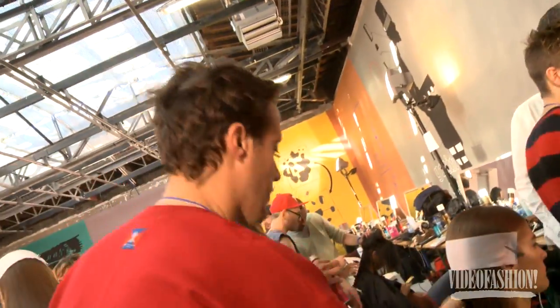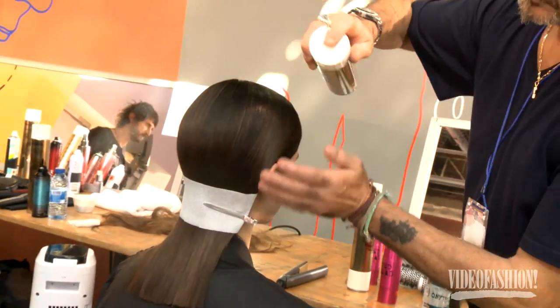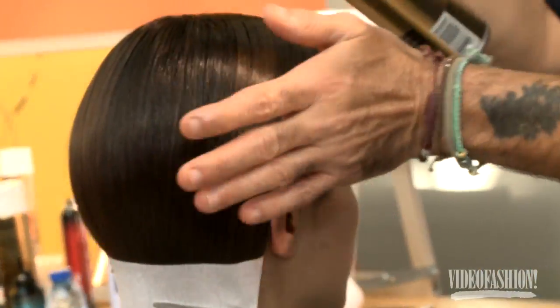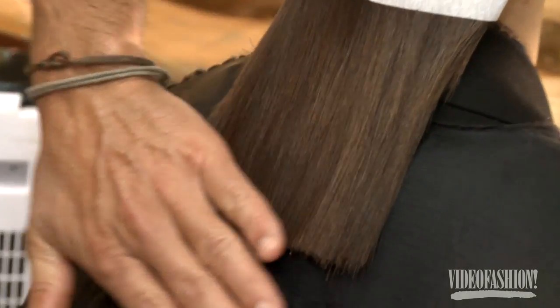Just keeping the hair sort of that 90s thing a little bit again, but very costume, I think. Very precise, perfect, architectural, glossy hair. Using a little bit of shine spray to give the hair a really nice texture. We're in the Palais de Tokyo, so there's lots of natural daylight. So we want the hair to look very healthy, very rich, very expensive, very, very chic.